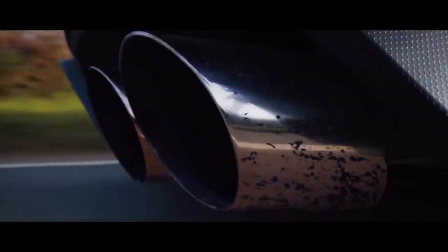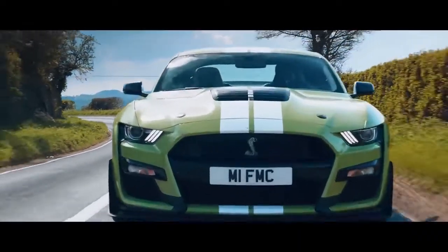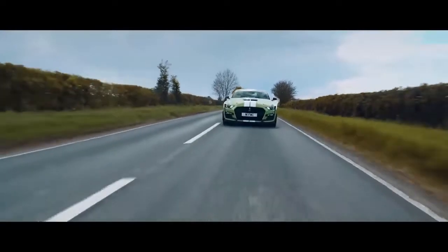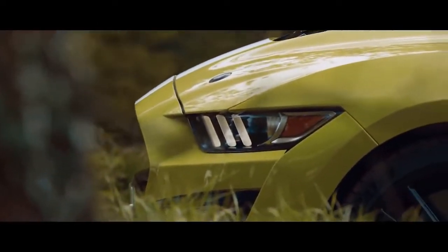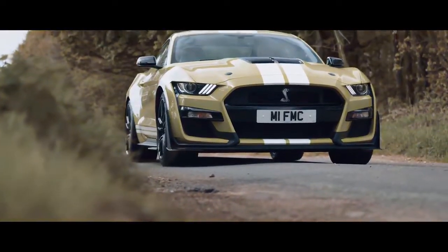If you want the ultimate fast Mustang, the obvious choice is the Shelby GT500. Powerful, loud, aggressive. It's the benchmark when it comes to pony cars. But there are a few drawbacks. It's only available in America and only available in left-hand drive, which for most people is a bit of a deal breaker. But there might be a solution.